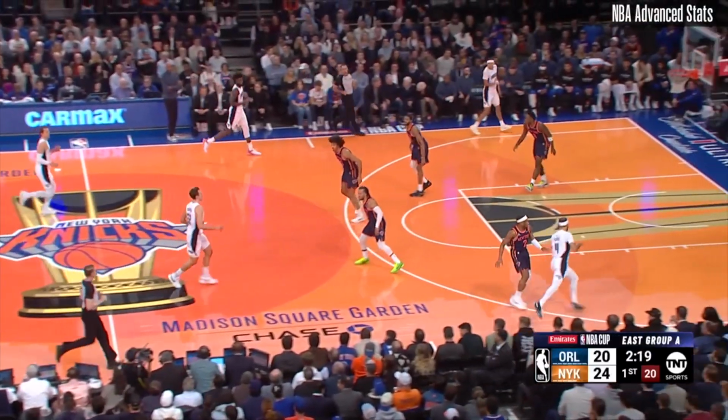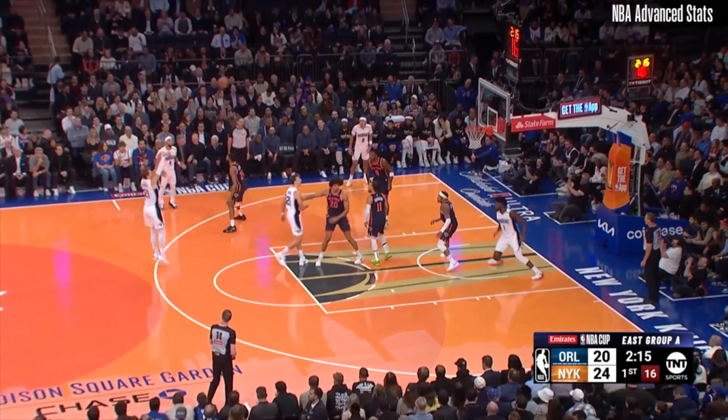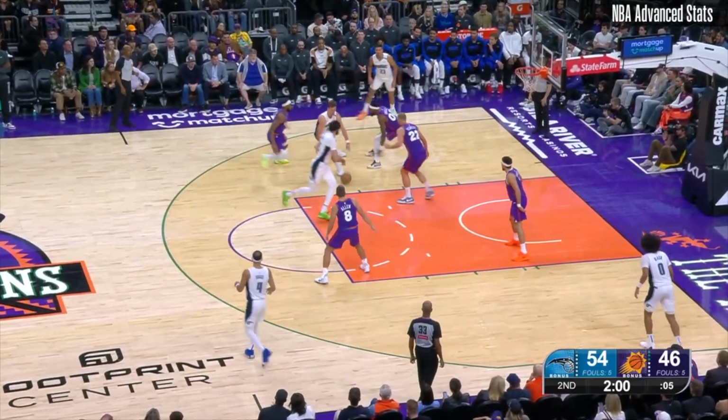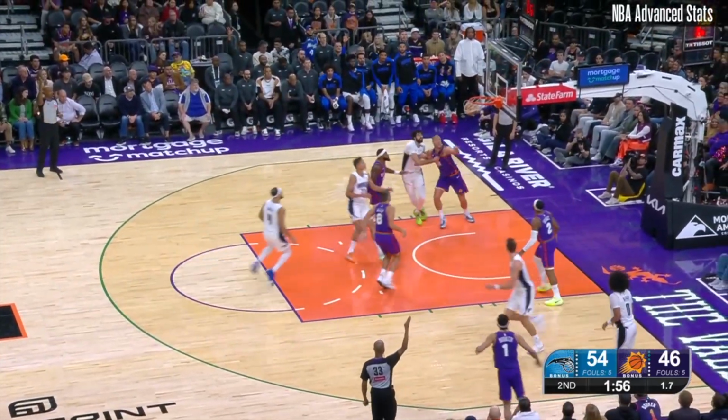And that improved control in the paint has also opened up Wagner's passing game, where his downhill scoring calmly forces the defense to collapse, opening up easy passing reads. Crossing over into the lane, now into the corner, Black's lines it up.